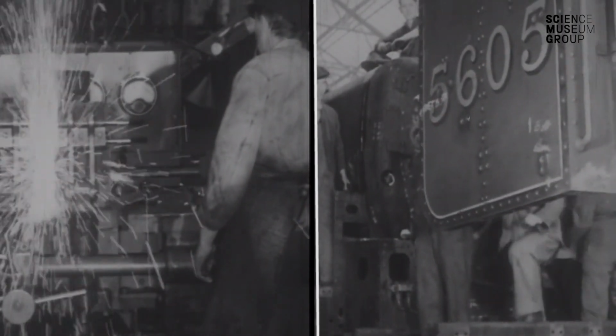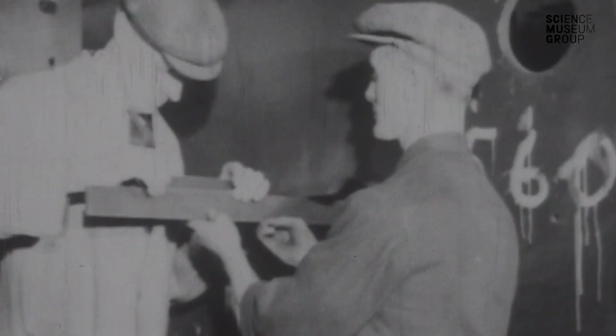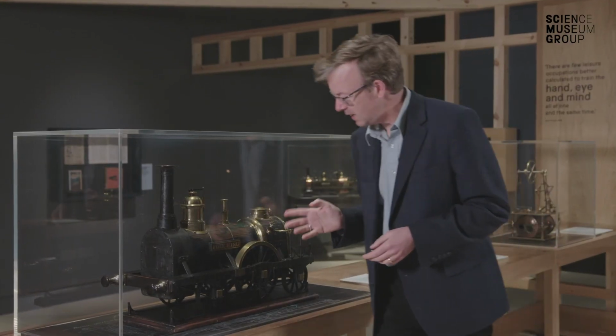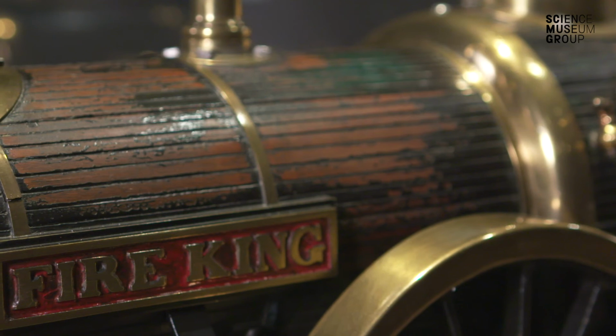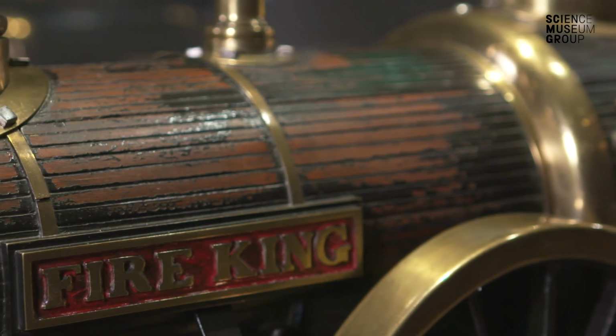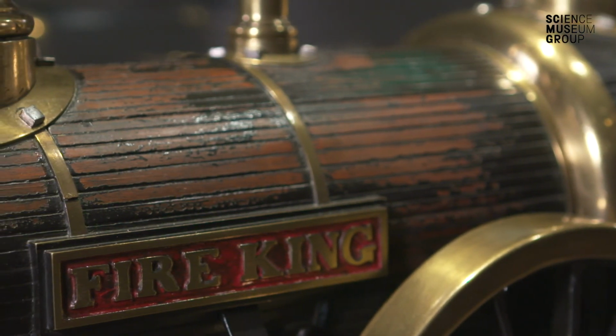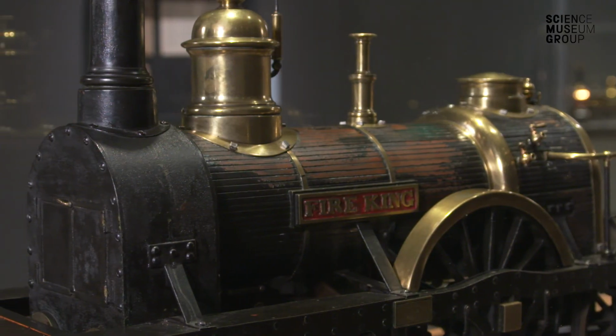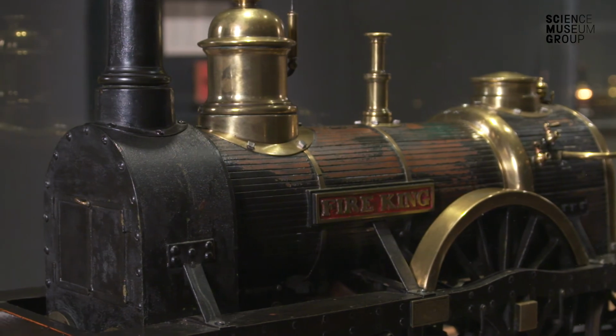Engine drivers knew their locomotives inside and out. Taking measurements from the full-size engine meant that this model was correct in every detail. I like Fire King here, made by Josiah Evans when he was an apprentice at a Lancashire colliery. He went on in the 1870s, 30 years later, to build and design full-size locomotives using the experience gained by making this model.